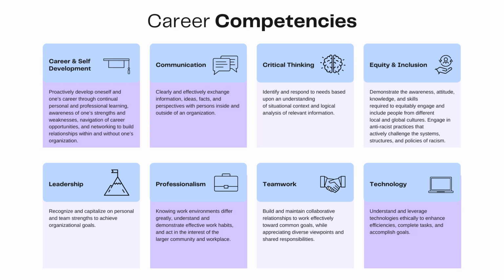This presentation and working on your resume may help enhance your career and self-development, communication, professionalism, and technology competencies. Keep these competencies in mind as you are writing your bullet points and highlighting your skills and accomplishments.